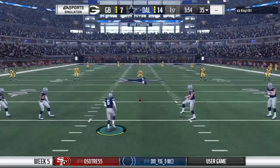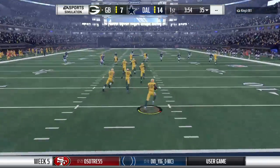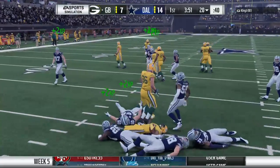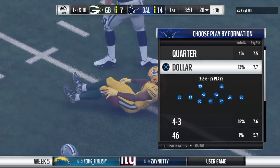Bailey now to kick this one away. This fielded a few yards into the end zone. And the decision to come out is going to cost him 5 as he's taken down right at the 20. And Green Bay getting ready to go as they take the field.